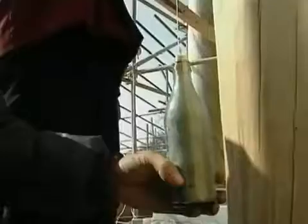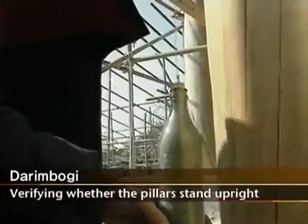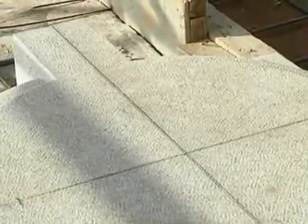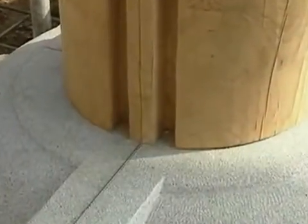Pillars on the foundation stones are bound to lean to one side or have an uneven bottom. Verifying whether they stand upright is called derimbogi. The Daemokjang can make sure that pillars stand upright when the major and minor axes of the pillars are in parallel with the straight lines drawn on the pillars.